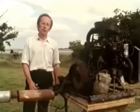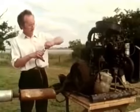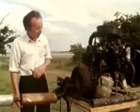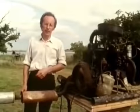The engine's improved enormously since 1900. It starts at a flick of a switch. It's incredibly powerful, and it's really very reliable. But it's still far from perfect.